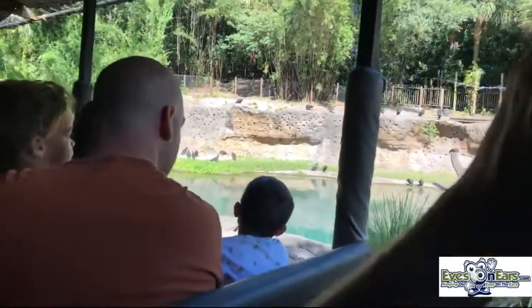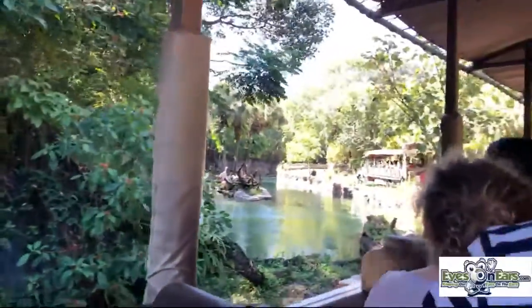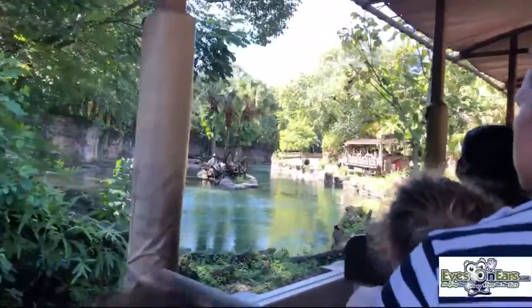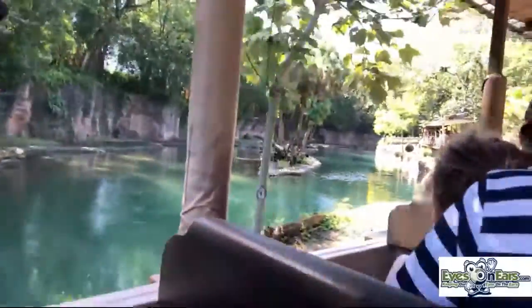You can take a look over to our left side. You might find a few more hippos over here, but as we look for the hippos, look on the island. You'll see those lighter colored birds. Those are the pink-backed pelicans. The pelican gets the pink color on their skin during mating season. They also live in colonies of up to 500 pairs, up to 1,000 birds in a single pelican colony.